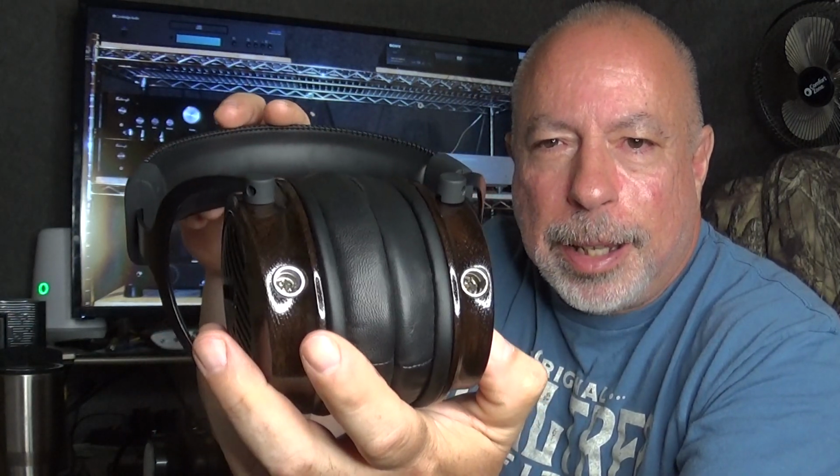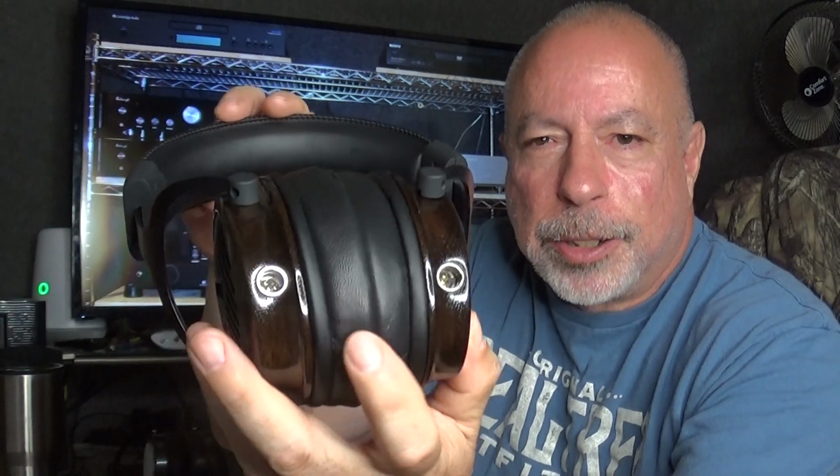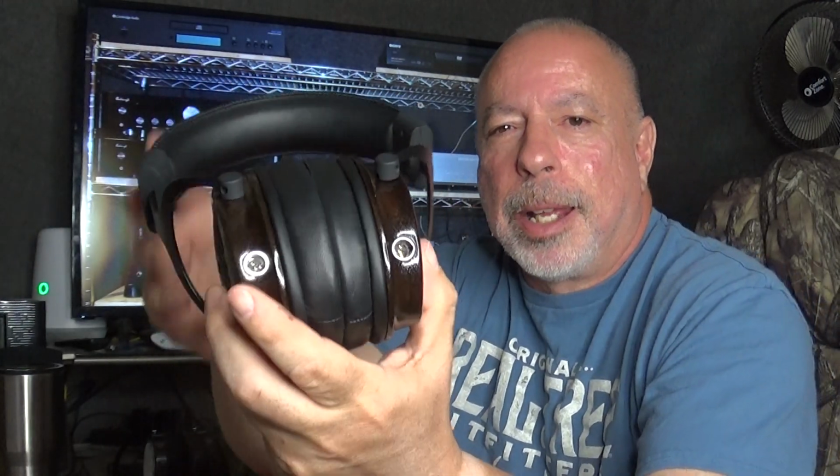Here you can see the headphone connections are the 4-pin mini XLR, which, like I said, is something I don't think I've seen on a headphone under $1,000. Getting into comfort, they're both very comfortable in my opinion.